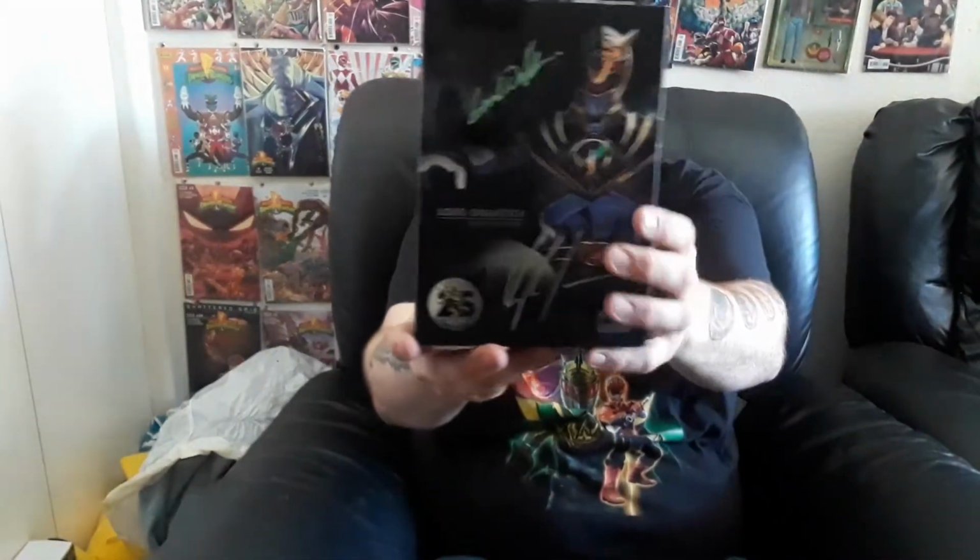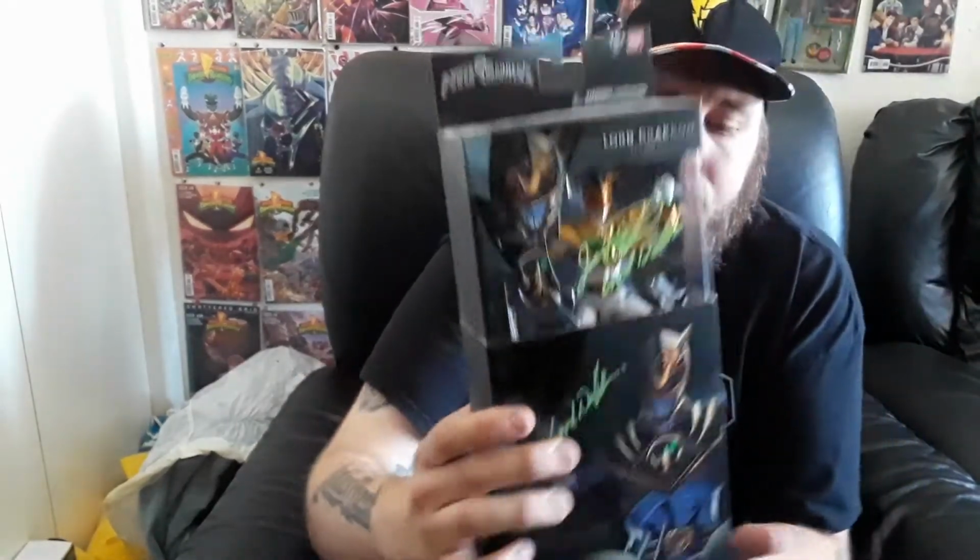And of course, Lord Drakkon himself. Yeah, it's pretty cool. I got JDF to sign this. And he played him in this comic, because I know the story of Lord Drakkon is he's a Green Ranger who, without going back to Reefside, the original Power Rangers, just went his own separate way and became Lord Drakkon.